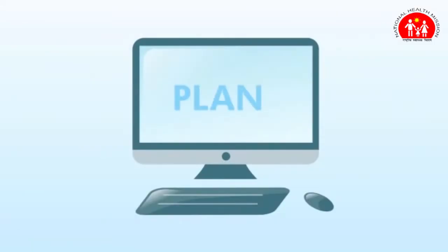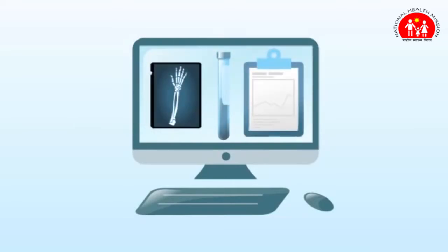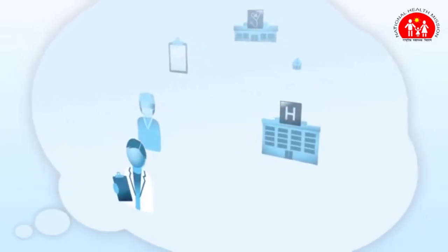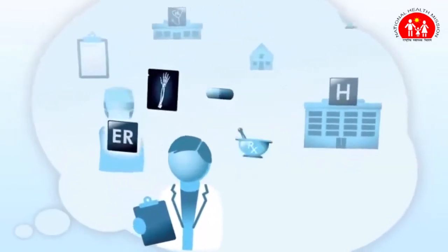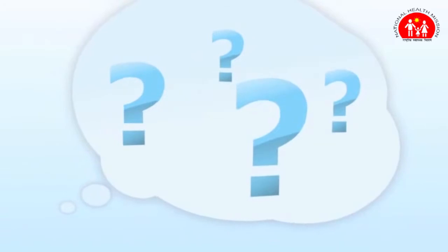But knowing the plan to make this a reality is a different story altogether. It's about more than just entering patient information into a computer. It's about creating a network of different systems that can connect and share health information to authorized clinicians where and when needed. Sounds complex, doesn't it? Well, it is. It's an initiative that needs to be well thought out and done responsibly.